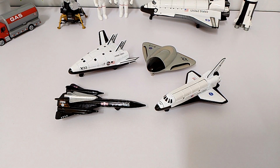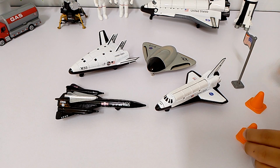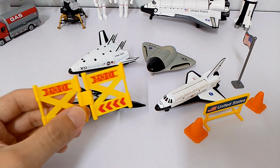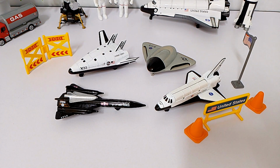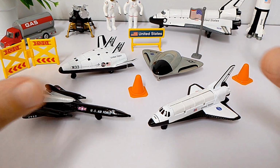So, we got the space shuttle. And here's our flag. Now you grab that. The cone. Okay, the cone. There you go. Just lay it all out. Yeah, and I've got the last of the accessories, these danger sign thingies. The danger signs look like those things on a farm that cover up the animals, those wooden things. So we got all the four space planes out, including the accessories.